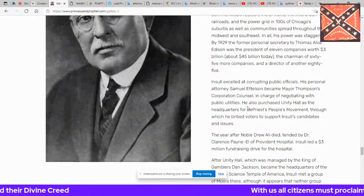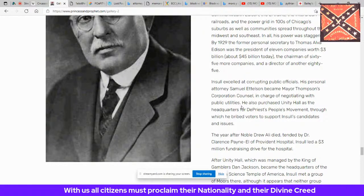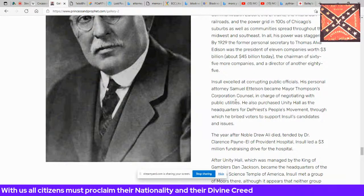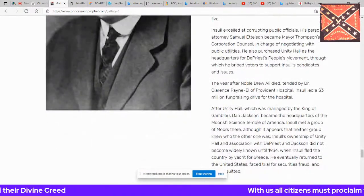Wait a minute. So if him and the priest have a connection, huh? Oscar the priest, yep. Okay, go ahead, more. So he bought Unity Hall. You know what Unity Hall is? Yeah, it's in Chicago. First Moor symbol type stuff.